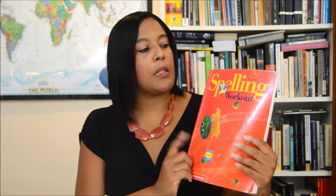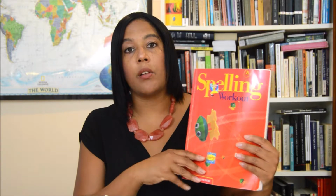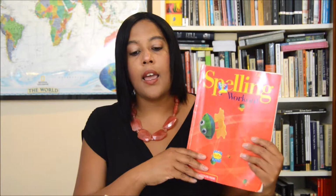For spelling, she is finishing up Spelling Workout A, and then she's going to go into Spelling Workout B this year. And the other thing that I don't have to show you guys that she's going to be doing this year is handwriting. So we are using Handwriting Without Tears. She's doing the cursive. She has jumped into cursive so fast and pretty much has taught herself. So she's excited about doing the cursive. So that is what my 3rd grader is learning this year by herself.